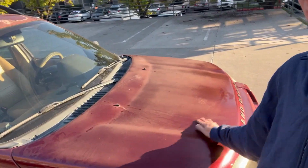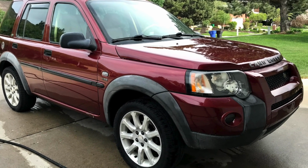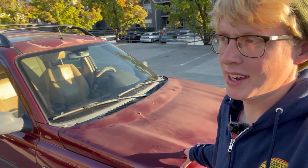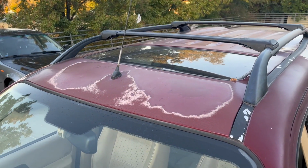This hood, I mean, I have perfected the paint on this car many times, but every time I do that, it breaks down, ends up sitting for about a month, and then when it sits, it's back to looking like a $500 car again, which is unfortunate. This paint right there is never gonna look nice ever again, ever.